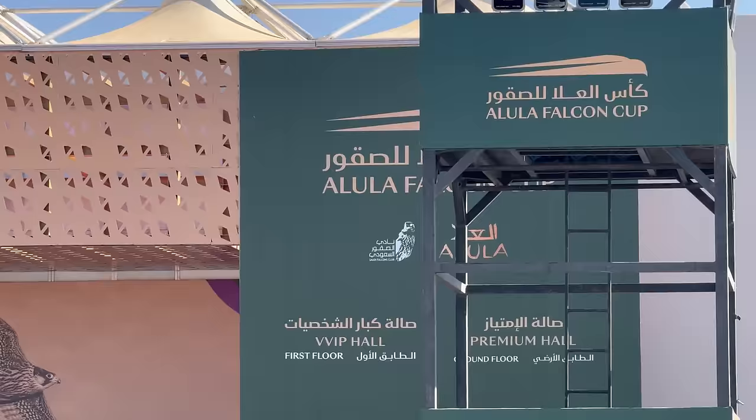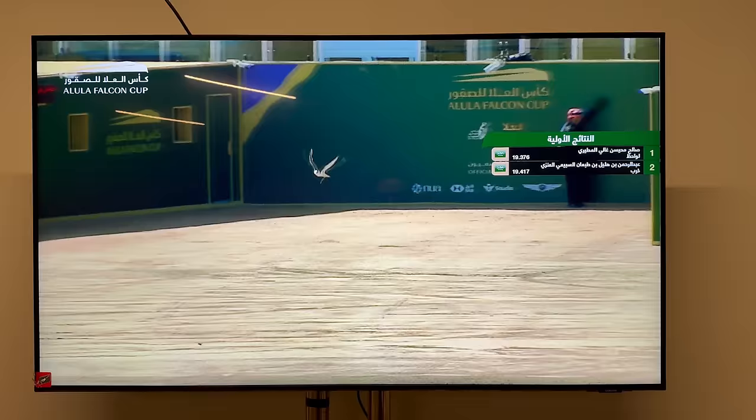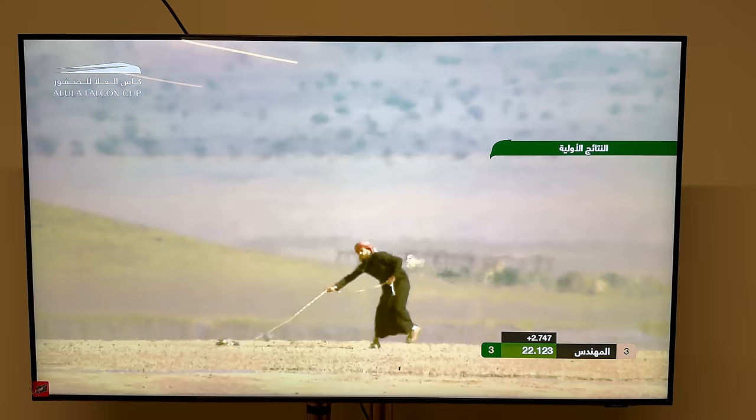Here's a quick description of the sport for you. They race their falcons. Pretty simple. Someone holds the bird at the start point, it flies off over a kilometer in the distance towards another handler, who is often waving some sort of bait for the bird to encourage them to fly quickly, and simple enough, they're timed. It's basically like a drag race for birds.